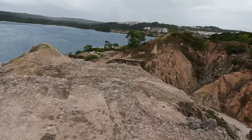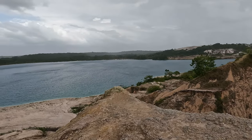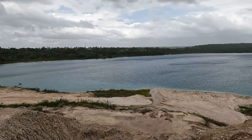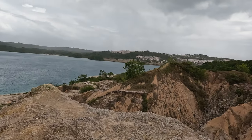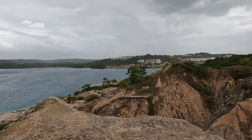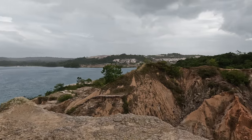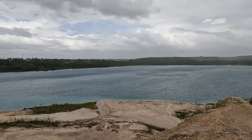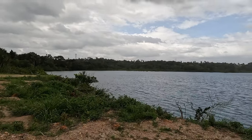This is a view from a different angle. Yeah, this is high up. The rain is about to step in a little, but the view, the scenery is awesome. Real nice, man. Real nice. And it's getting windy. So there's another angle of the Blue Lake.